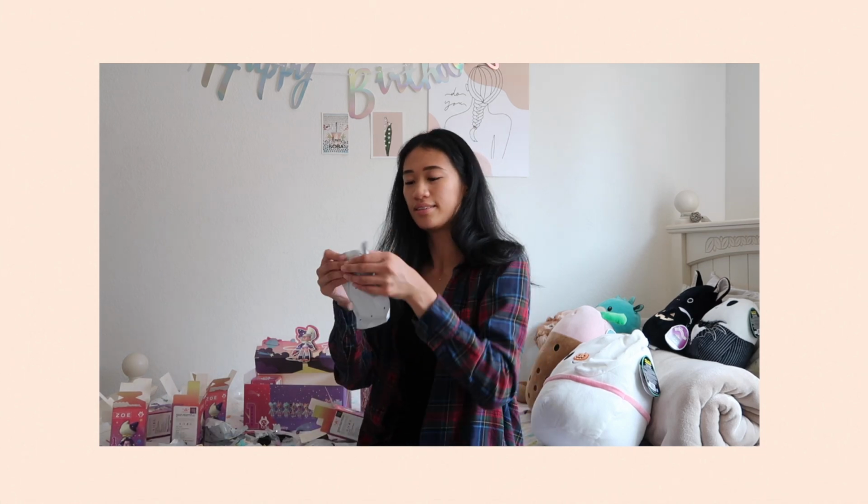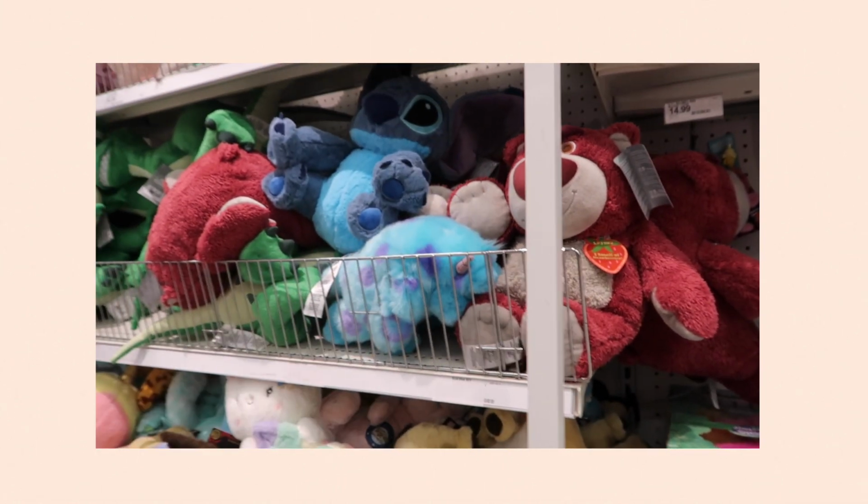This is so cool. Do you have any squishmallows? Stop. Ready?